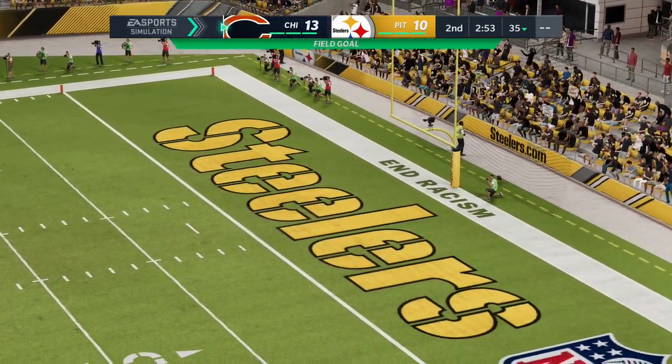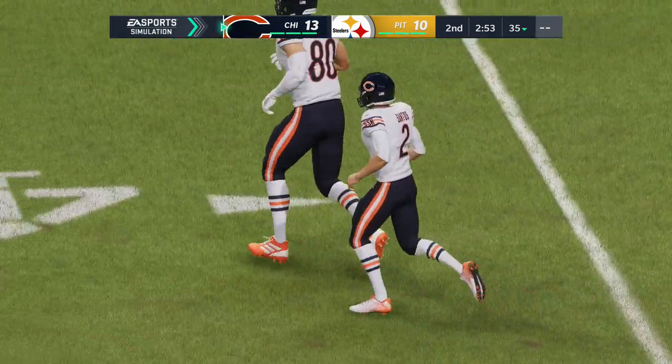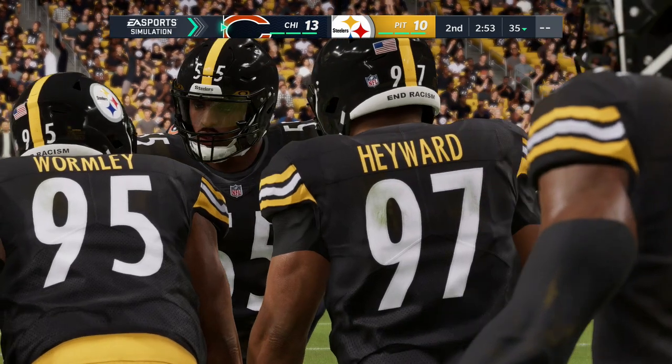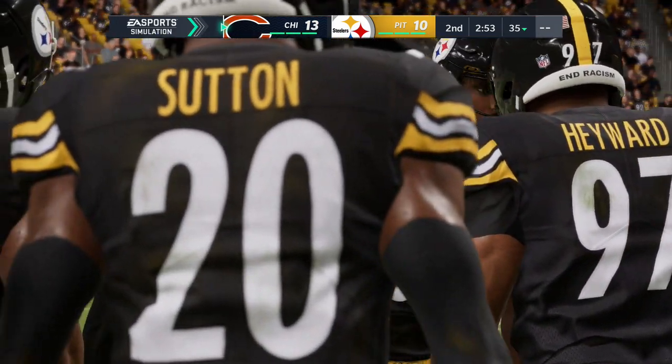Santos' kick is up and through, and it's 3-0. The Bears hit the scoreboard first. No problems in the field goal department so far. He's 2 for 2. Pretty reliable here in this game, isn't he? And to me, that bodes well for them. If they need him late in the game, his confidence should be sky high.